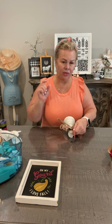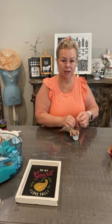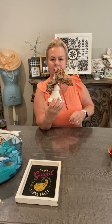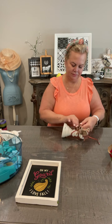Now, this is a thicker ribbon, so I would go ahead and do a double knot if you can't get it tight. I can get mine tight. Now, if you notice, mine isn't even centered yet, right? And that's okay. All right, so we have the first one down.